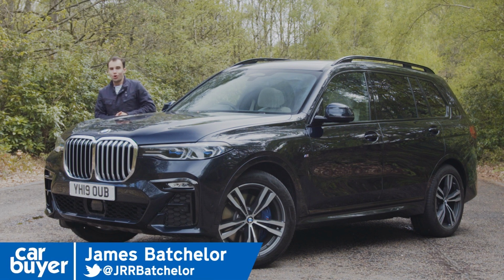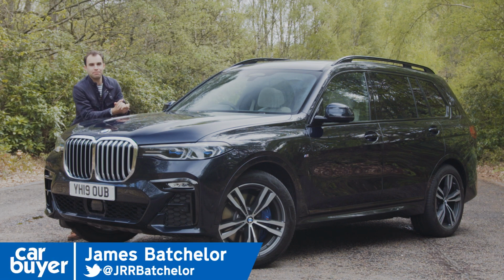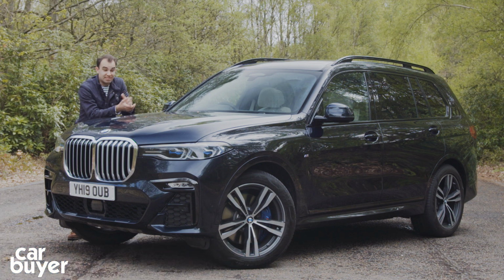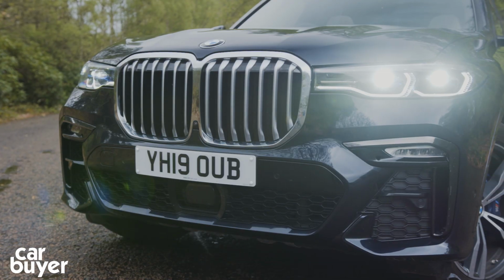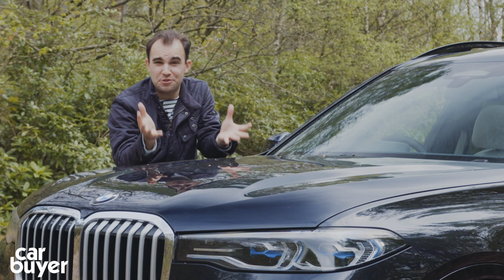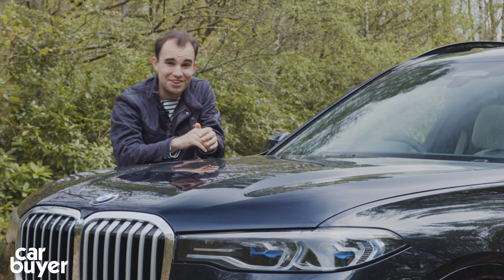Like this one. It's called the X7 and BMW are calling it the 7 Series of the SUV world. It's the largest SUV BMW has made. In fact, it's the largest car BMW has ever made. But will it make its owners feel special, or is it too tasteless for its own good?